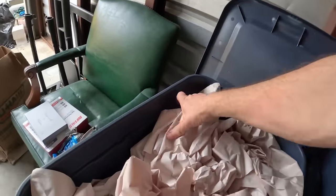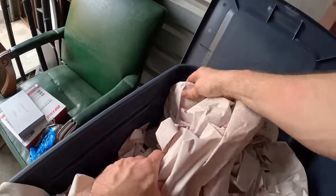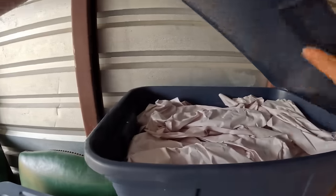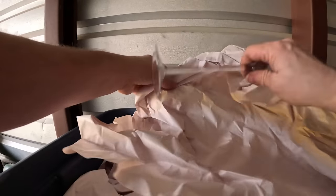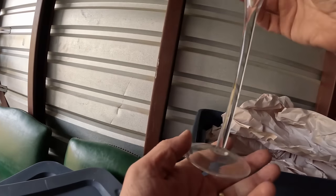So I think that feels the same. This is a lot of glassware. Is this going to be the same? Maybe this is just all glassware. They put it in the container to kind of protect it. Yep, more glassware.